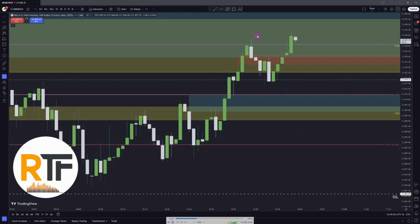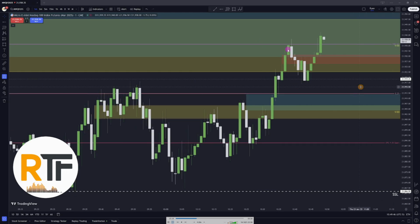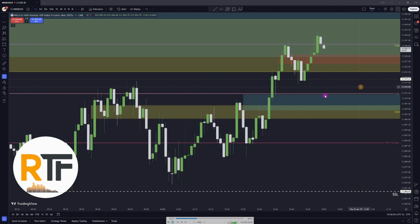So yeah, we did take the high once again. Now I'm looking for a breaker setup here. So high, low, higher high. I want to see displacement lower. And I'm anticipating this big candle right here could be a breaker. So I'm going to go ahead and adjust it. This is where I think the breaker is going to be.